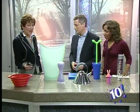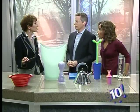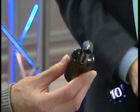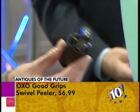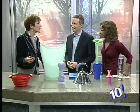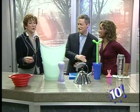And something as simple and as useful as a vegetable peeler as well. This is called the OXO Good Grip Swivel Peeler, and it was designed by a company that was creating products for people with disabilities, but it would also look so good anybody would want to use it, and it's called Universal Design. This is in the permanent collection of the Museum of Modern Art, and it only sells for $6.99. I do have that one. You do? I sprung for it. But if you want to keep it as an antique of the future, buy two. One to use and one to put away.